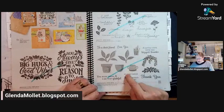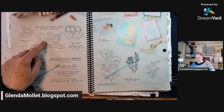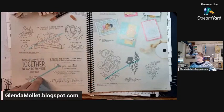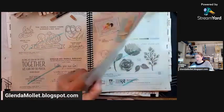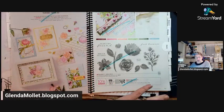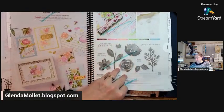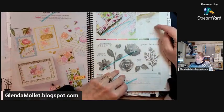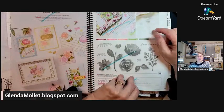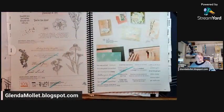Plentiful Plants and the Perfect Plant dies are going. Stronger Together, Stepping Stones, Fresh Cut Flowers. You can see there's a lot of stuff going. A Wash in Beauty, everything. The dies, the stamp set, and the paper are going. Now, these are iridescent pearls, and they're staying, but we're losing our regular pearls. They're not going to be around anymore.